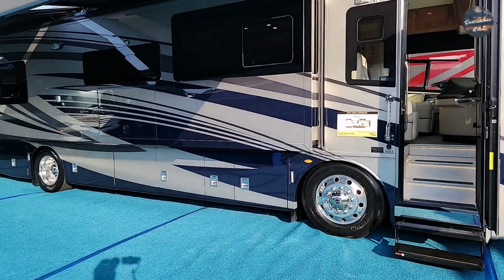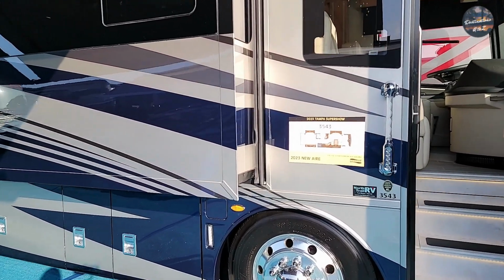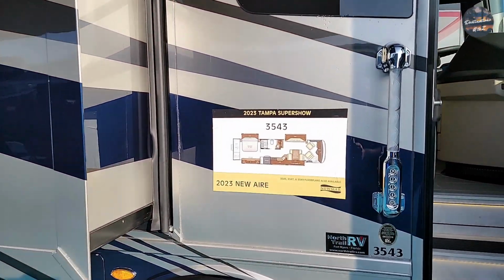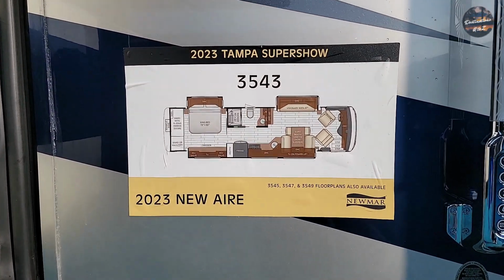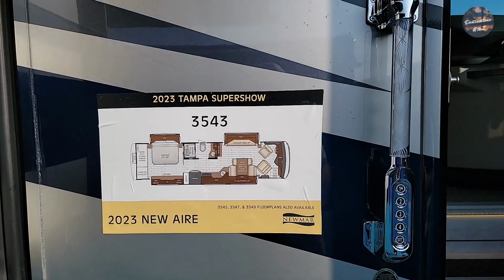Here's the 2023 New Air, the 3543. This is one of the luxury short diesels. Here's the floor plan. Let's go in and check it out.